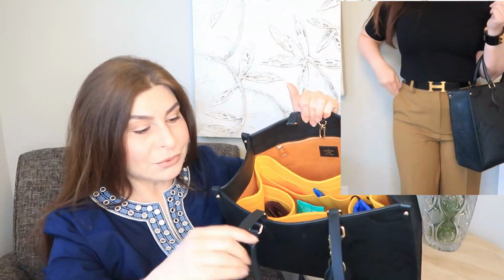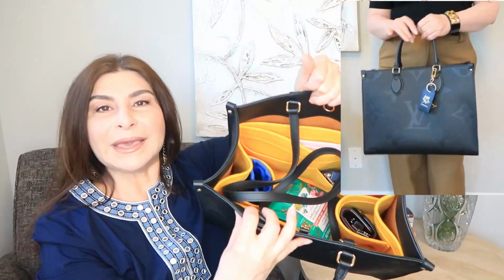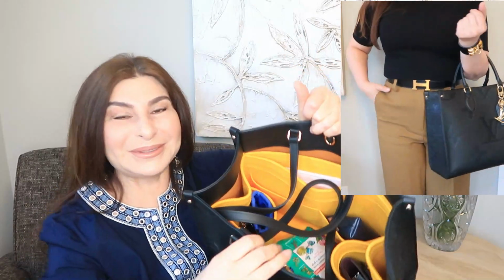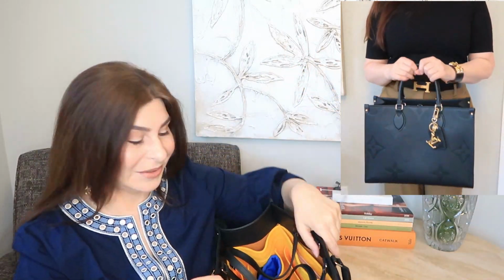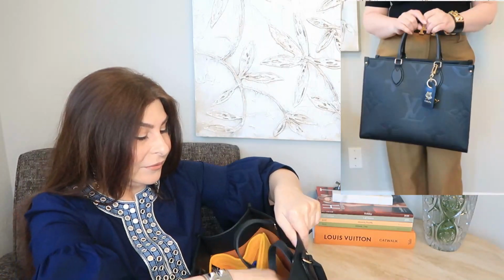But when I don't use these straps, let's say I use the short straps, I have to push them in and they're kind of in the way. You know what I mean? When you're trying to retrieve something, it's great that you have those extra straps, but when you don't use them, they're kind of in the way.